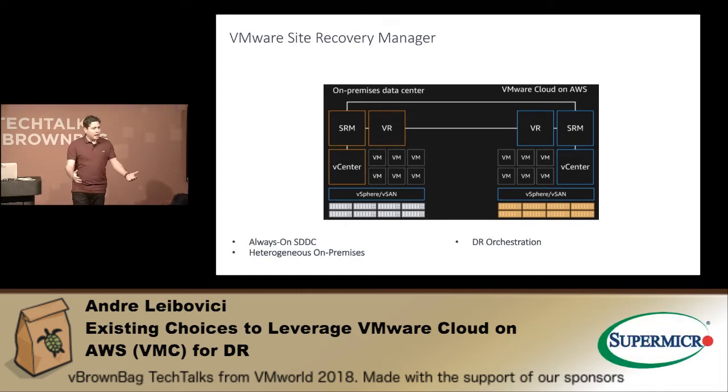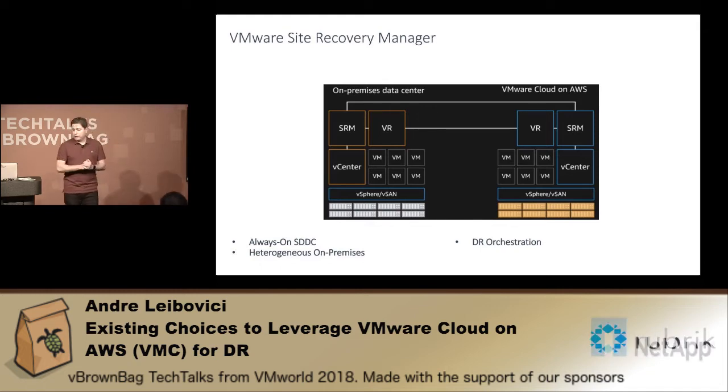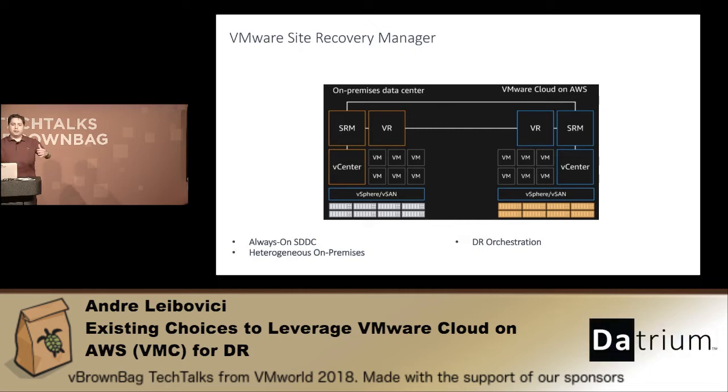But in a disaster scenario, if it takes 2 hours for you to bring everything back online, up and running, that's not bad, right? You're already in disaster mode. If you don't have that, may as well die in the fire, right? So the thing with SRM is it's great for heterogeneous environments. So if you have maybe 2 or 3 different SANs, you have different solutions. SRM was built to cater for a wider data center environment. And you can migrate everything there. It works. Again, it's always on SDDC.